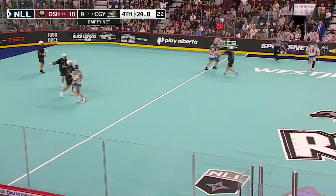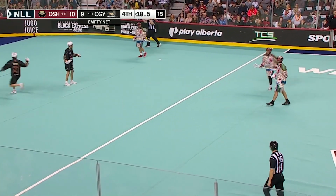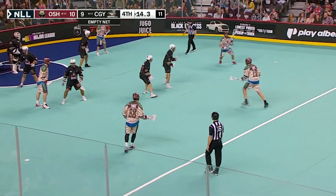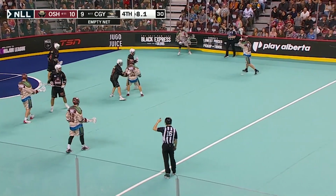Last opportunity here for the Roughnecks. Cook has it. Defender loses his stick. See if Calgary can take advantage of that. Now down to 18 seconds. Pace and Cook go back and forth. Now Maillet to Pace with room. To the middle, shot at Jamieson with a monster save.